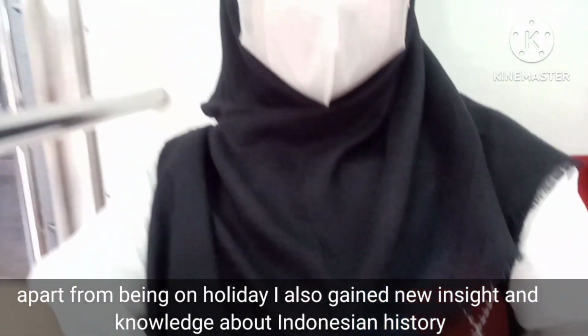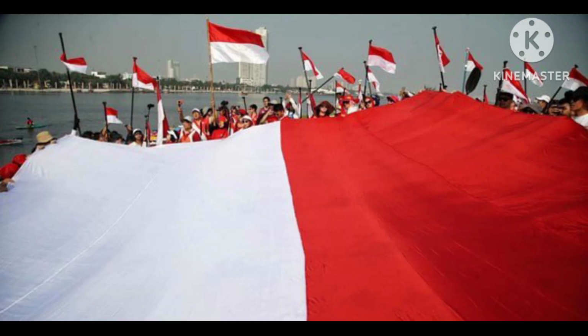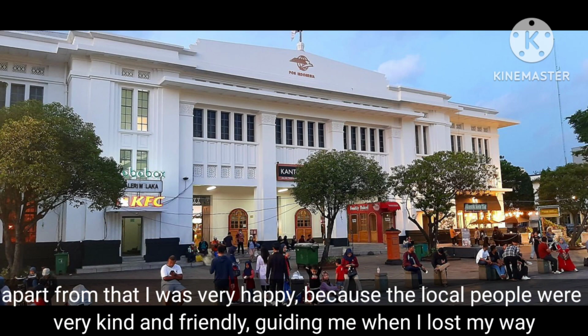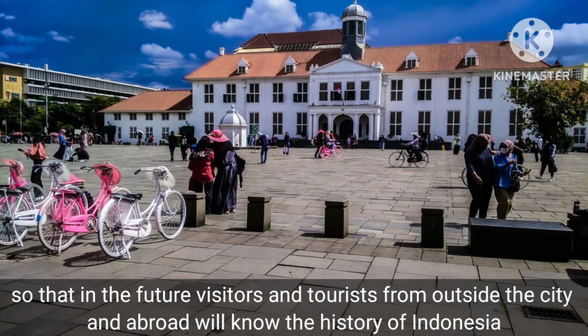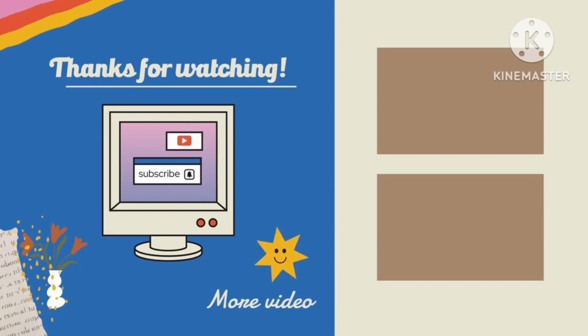Apart from being on holiday, I also gained new insight and knowledge about Indonesian history. I was also very happy because the local people were very kind and friendly, guiding me when I lost my way. And for that, I hope this old city tourism can continue to be maintained and preserved so that in the future visitors and tourists from outside the city and abroad will know the history of Indonesia.